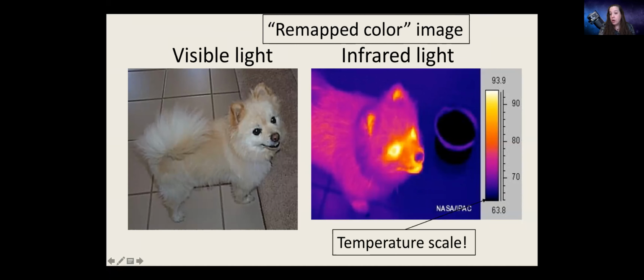So you can see that his water dish is cool. The fluff around his head is cool. His ears are warm. His face is warm. But because he's a healthy little dog, his nose is cold.